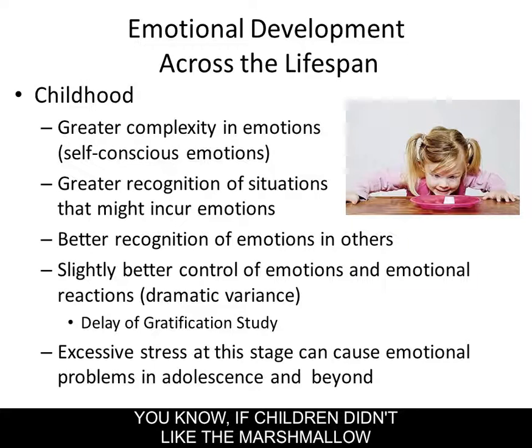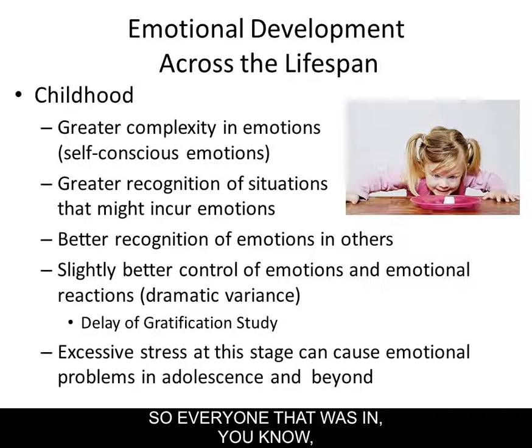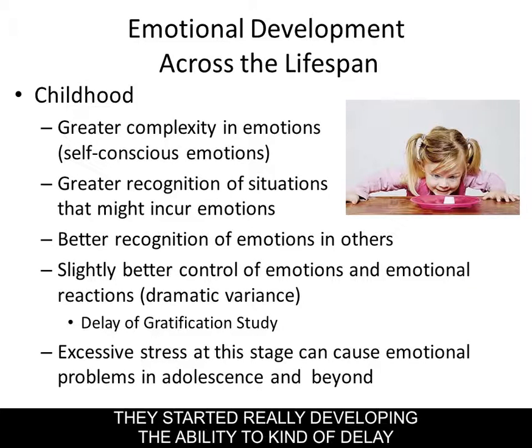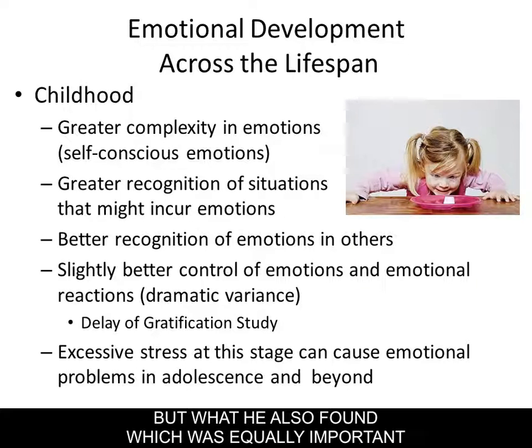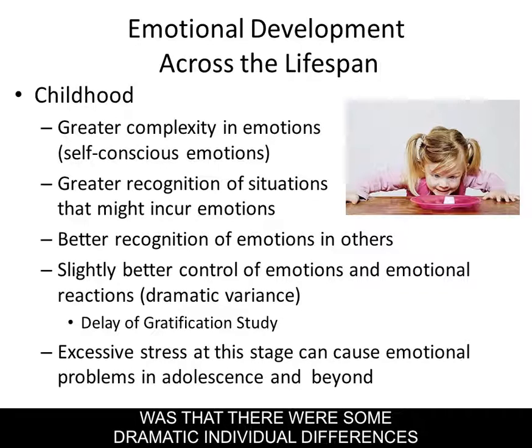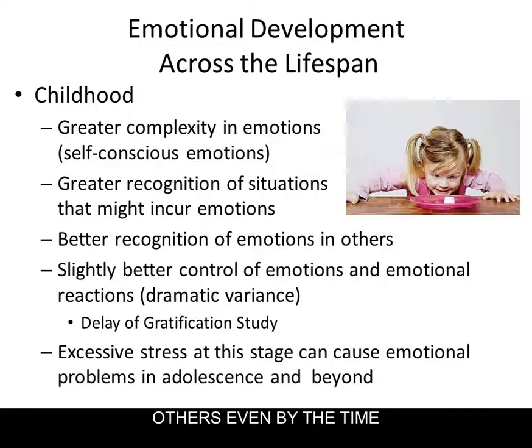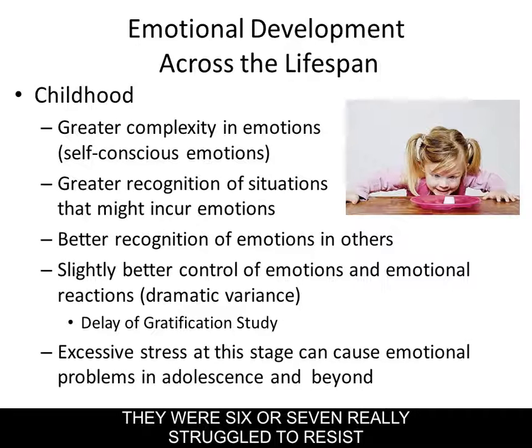Children who didn't like marshmallows weren't used in the study. So everyone that was in it, they knew was experiencing the same type of emotion. But as they got older, they started really developing the ability to delay that gratification. But what he also found, which was equally important, was that there were some dramatic individual differences from child to child. So some kids could resist this marshmallow at a very young age. Others, even by the time they were 6 or 7, really struggled to resist that marshmallow.